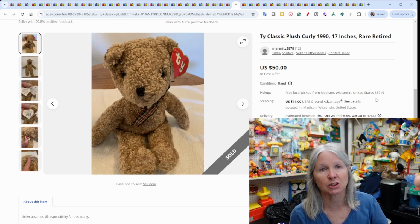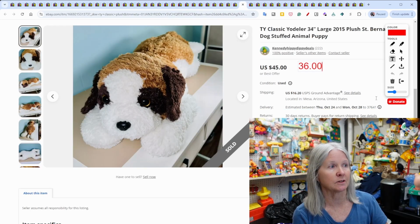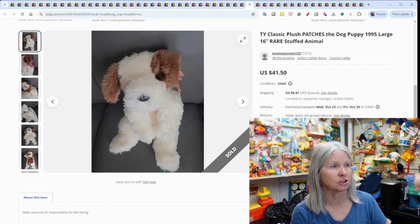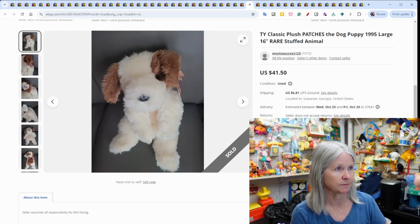But this plush bear sold for $50. Here's another yodeler. This is the really long 34-inch one. It sold for $36. This is Patches, the dog plush. There were lots of solds for some of these dogs. Lots. But this particular one, 16 inches, sold for $41.50.